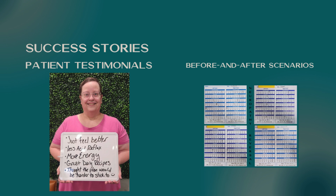Another success story here with the patient. She's been doing the gut health program, and like she says here, just feels better. She's had less acid reflux. She's had more energy because she's digesting the foods that she's been eating.